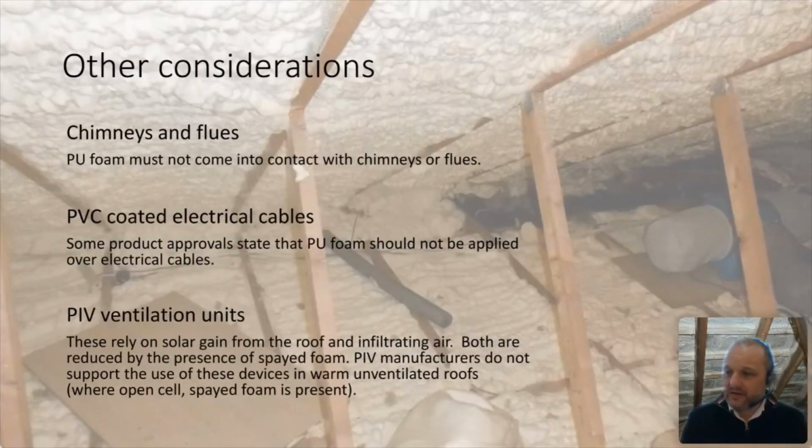So some other considerations when you see PU foams. This photograph, I was looking for a photograph with a PIV unit in, and I didn't think I had one, and I realized in my library of shots, here indeed was one lurking in the background. But there are a number of things you should consider when you're looking at a roof with PU foam. It shouldn't come into contact with chimneys and flues and anything hot.